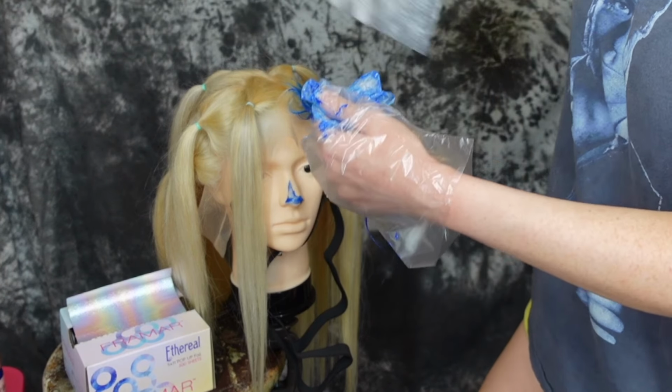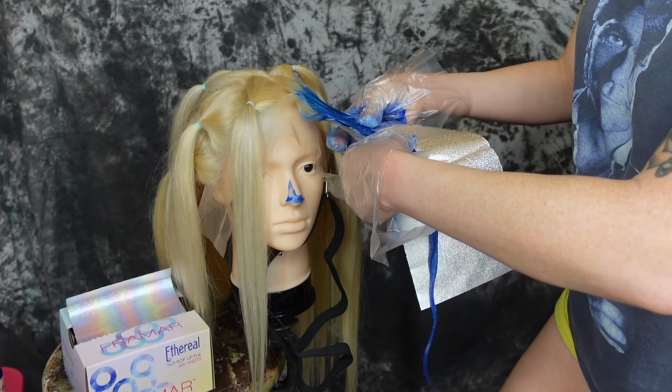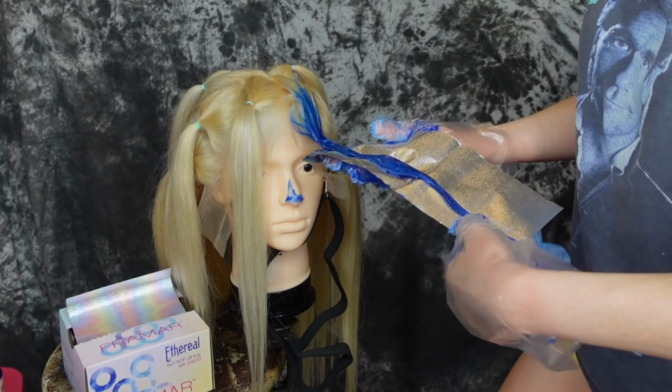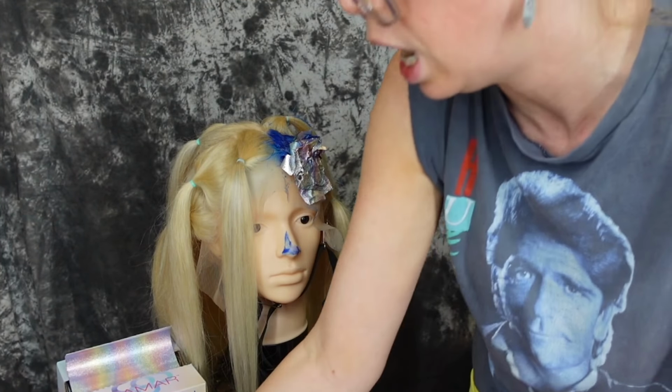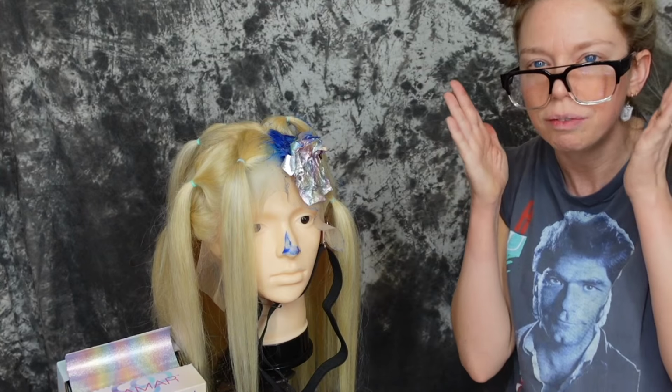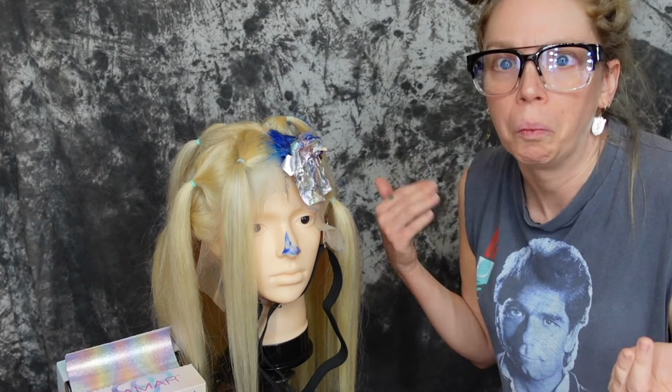Since I fancy myself a professional today, I'm gonna just temporarily try and put the end here in a foil. I'm making a mess. Once you open a dye, you can't really save it. So I feel like I put on way too much, but at the same time, what the hell?